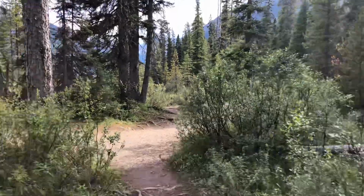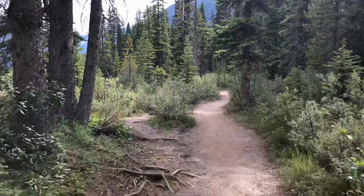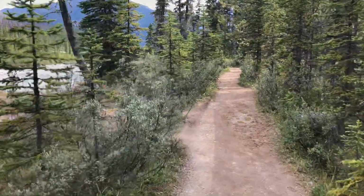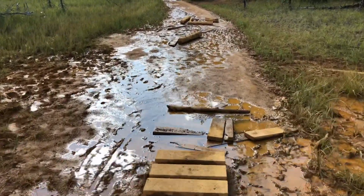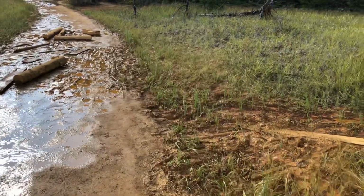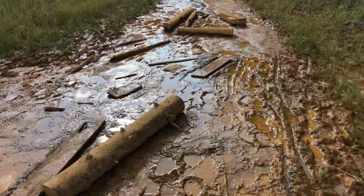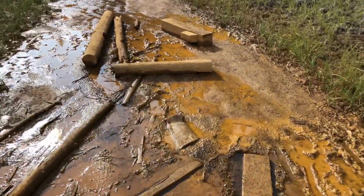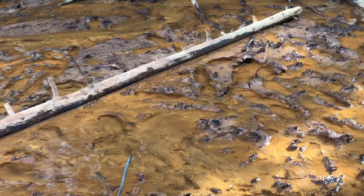I'm on the Marble Canyon Trail. And now I'm officially on the Paint Pots Trail. How would you like to play in this muck?